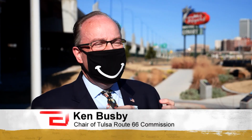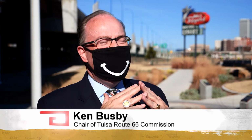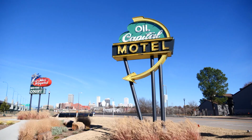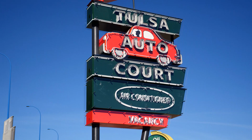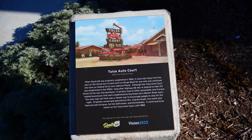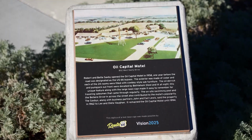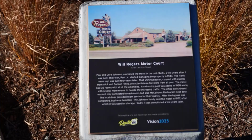It is iconic America. It was the first national highway to cross this country. It was part of the national plan of bringing our communities together and getting people traveling. And some of those travelers would have actually stayed at the Tulsa motels the signs represent. The Will Rogers Motor Court, the Oil Capital Motel, and the Tulsa Auto Court with AC and vacancy. The informational placards can tell you all about them. You can find its history, where it was located, the rationale behind it, and what that motel was like at the time.